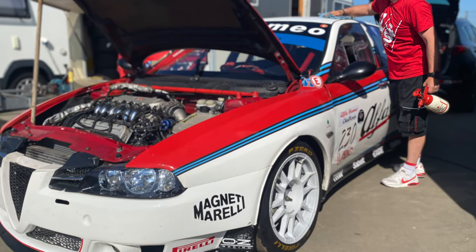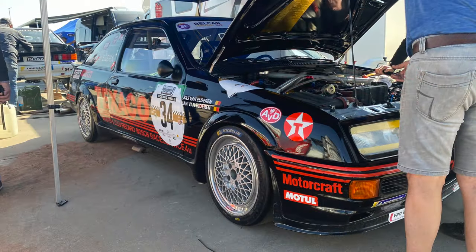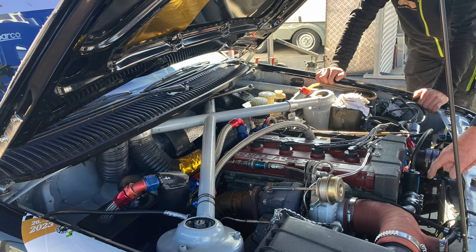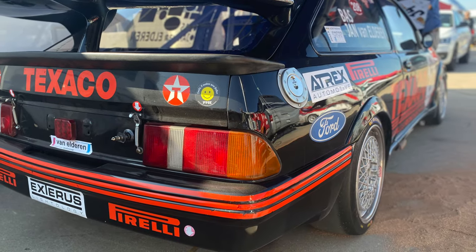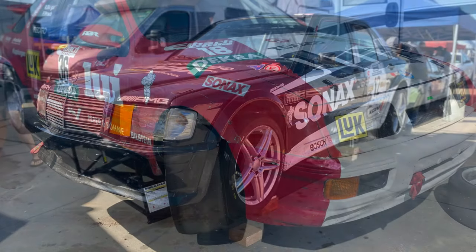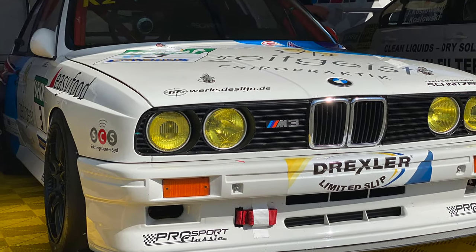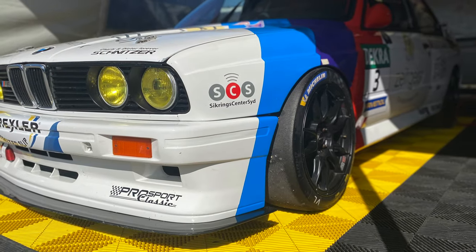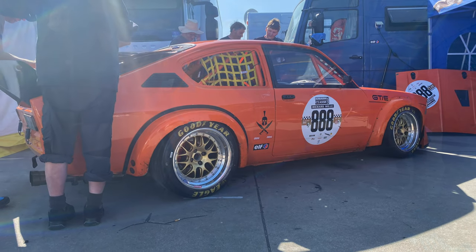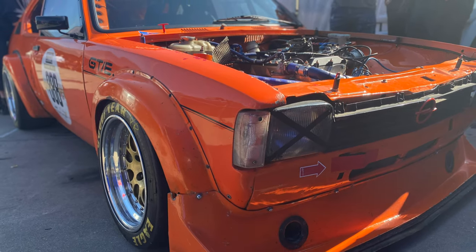Alfa Romeo 156, showing off the Busso V6. Ford Sierra Cosworth, with its 2-liter 16-valve turbo engine. Another example of the Sierra Cosworth, Mercedes 190, E30 M3, Opel Kadett C GTE, 4-cylinder car.